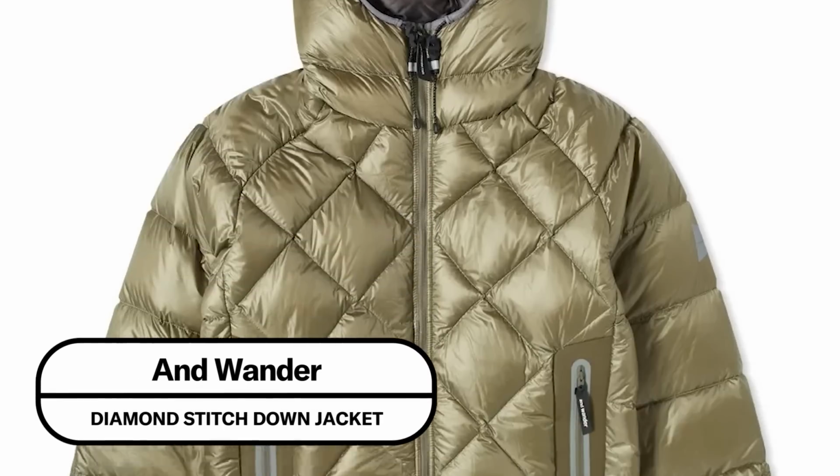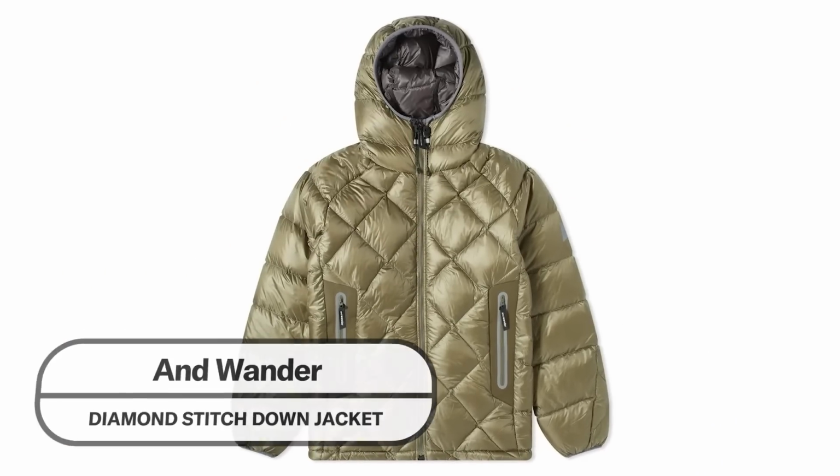Like we said, there are a lot of different versions of puffer jackets. And if you really want to go for it, you want something that's going to stand out and get you maybe some daps, maybe some head turns. The And Wander diamond stitch down jacket is insane. It's definitely well equipped to take on whatever winter you're experiencing, but to be honest, I'm never going to go through that harsh of a winter. I just want to wear it because it's so sick. It just looks sick. And you know that it's crafted from the highest quality materials in Japan.